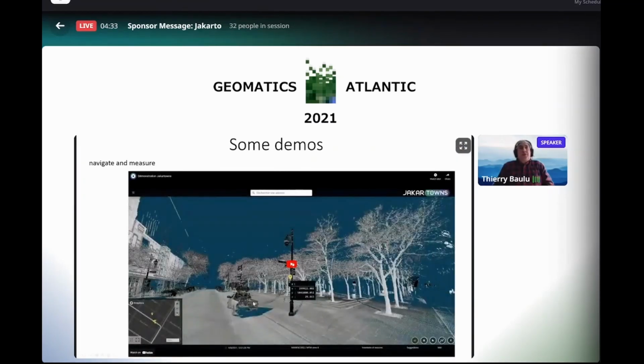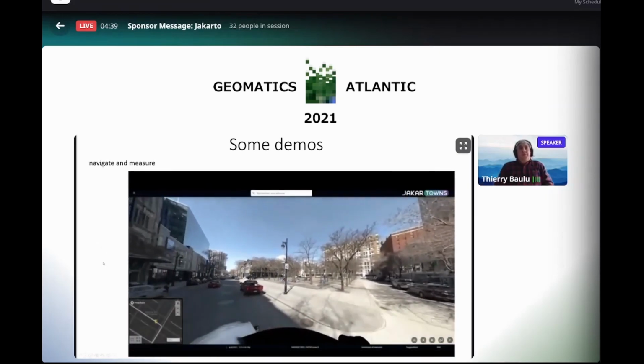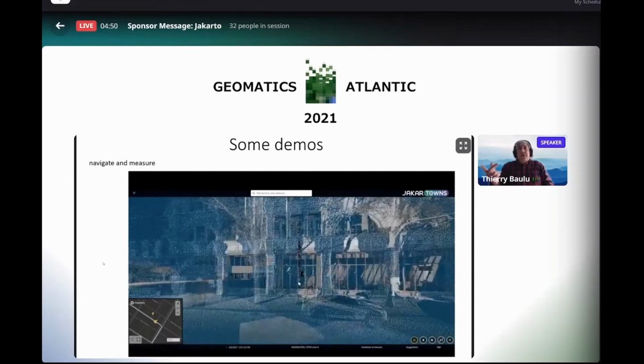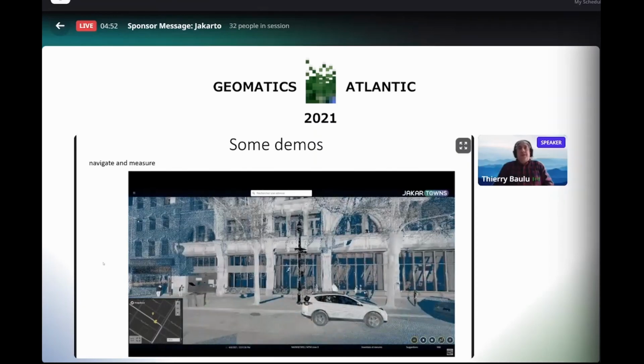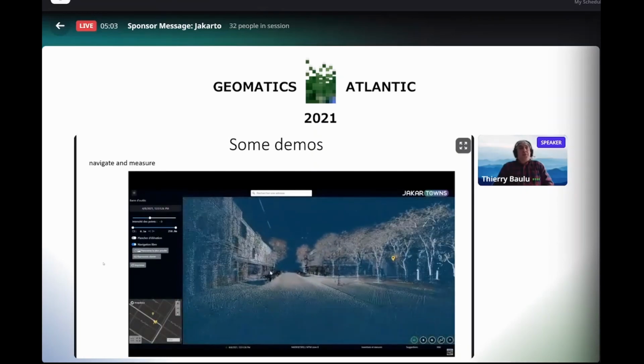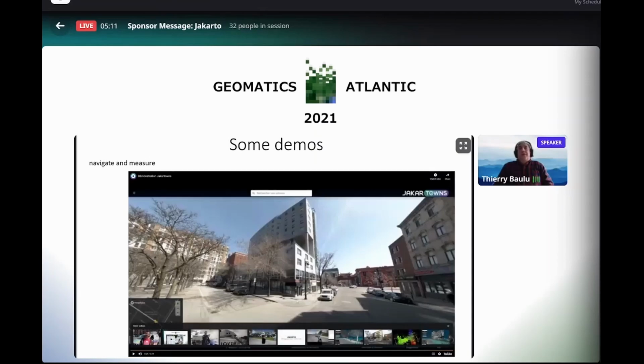Let's start with the first demo showing you the interface. Here you see Jakartowns. Here's a view of the bubble, so you can move around the bubble. You can switch from bubble to point clouds. You can then take precise location information in the local coordinate system, or you can take the tool to start making a measure in the 3D space, in the point cloud space. You can move around different ways, but there's a neat feature, the Freeflight view, which enables you to navigate around the point cloud.